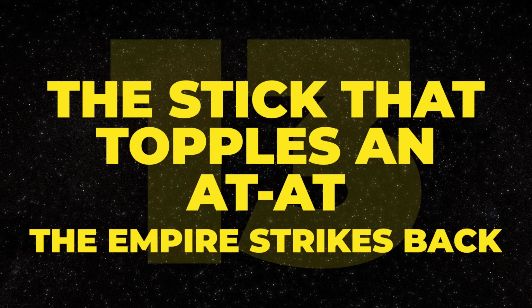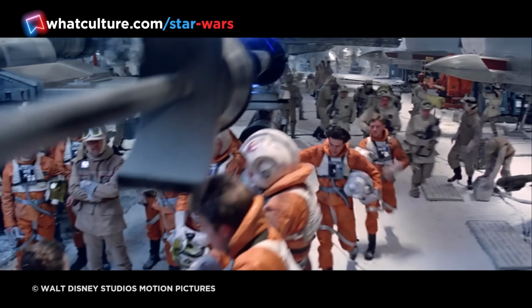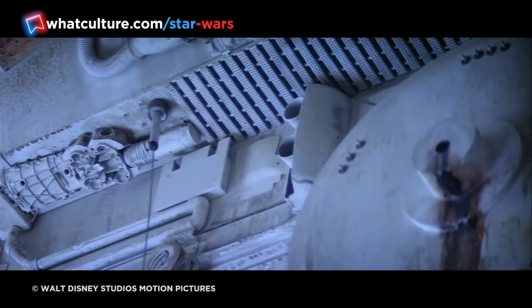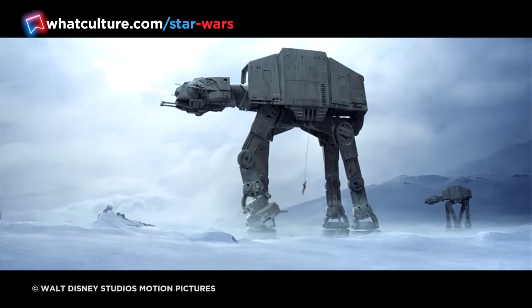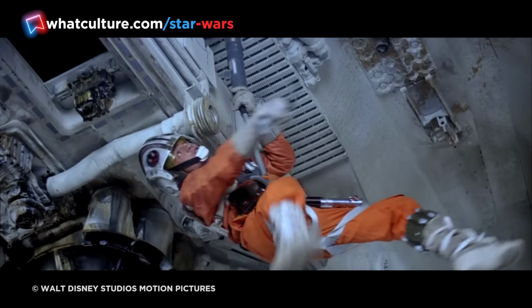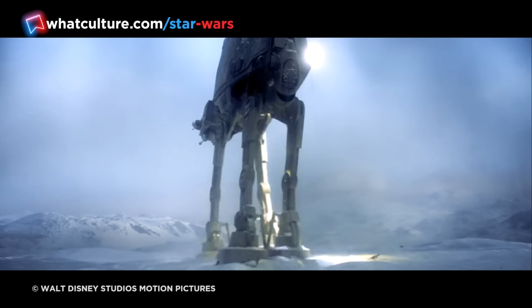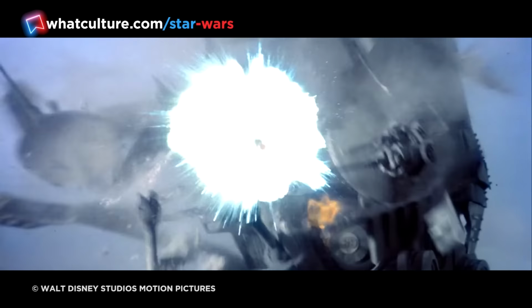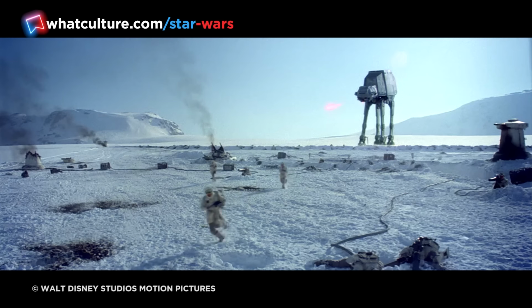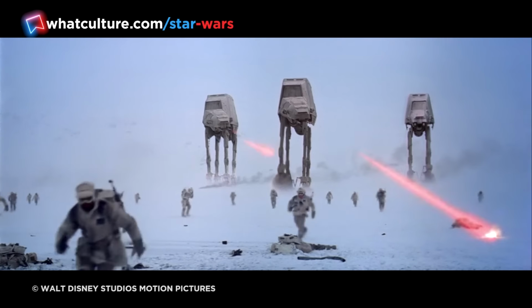The stick that topples an AT-AT, The Empire Strikes Back. In The Empire Strikes Back's mesmerizing Battle of Hoth, who can forget the fist-pumping moment where Luke single-handedly destroys an AT-AT by cutting a hole in it with his lightsaber and then throwing a grenade inside? The explosive damage causes the mechanical behemoth to topple over in defeat, an awe-inspiring visual that still looks incredible over 40 years on. Except for one teeny tiny mistake, that is.